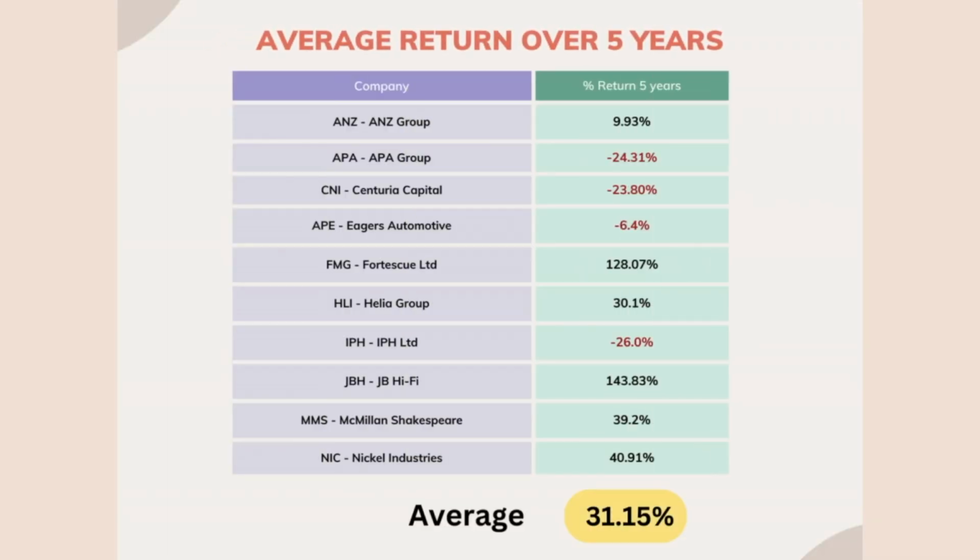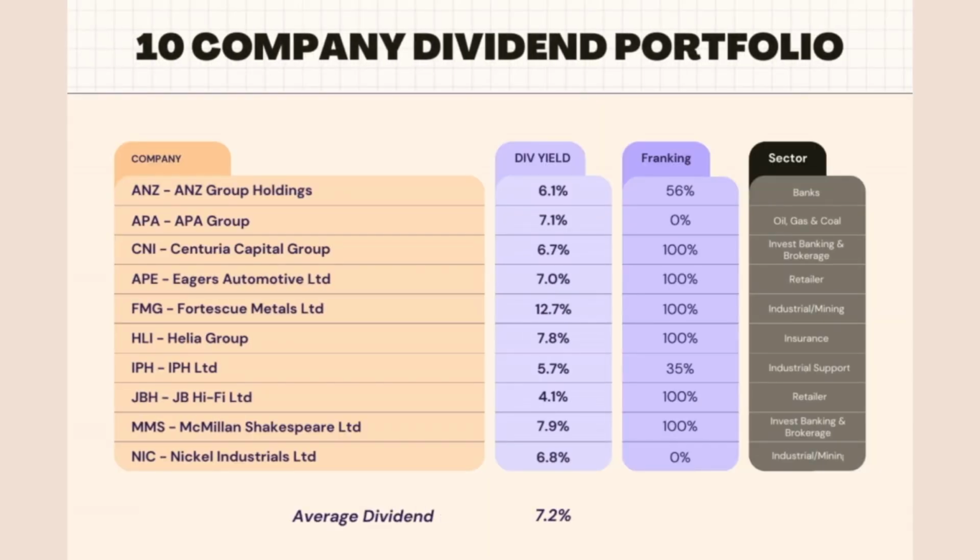So here are all the companies and their 5-year returns. If you held this portfolio 5 years ago, you still would be up 31%, which is great. I obviously can't guarantee that going forward, of course, because past performance is no guarantee of future performance. It's not always a bad thing to buy when companies are down, if you think that that's the bottom and they may go up again in the future. But I did choose this portfolio primarily as a dividend portfolio anyway.